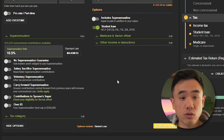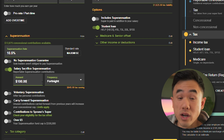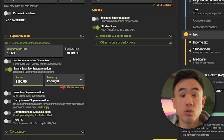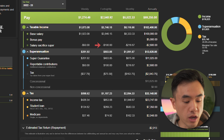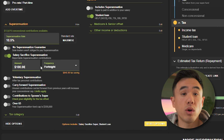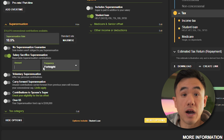So if you click on the salary sacrifice superannuation, we can then start doing some modeling. If we sacrifice $100 per fortnight, the website calculates that we can save an additional $845 in taxes. And then if we go back to the summary section, it accounts for that and gives us our new fortnightly pay of around about $2,550.